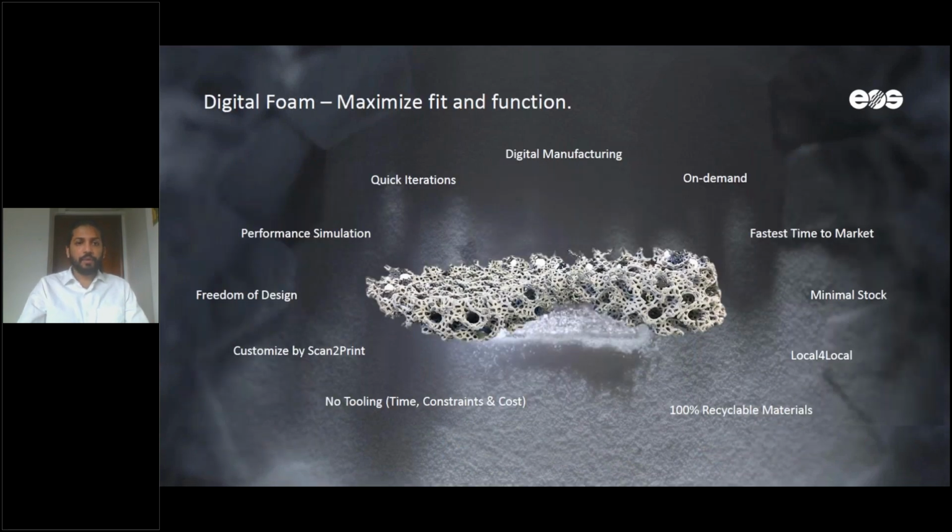Let me tell you a little bit more about the digital foam, that how with the advent and the introduction of digital foam in TPU, we are able to have quick iterations. We are able to have digital manufacturing. We can do simulations for the performance and the cost, and have the freedom of design for the various designs, and also save on the tooling costs for the final product. To tell you a little bit more about these, about digital manufacturing, the quick iterations or the performance simulation, I'm going to pass it over to our partners at Materialise.